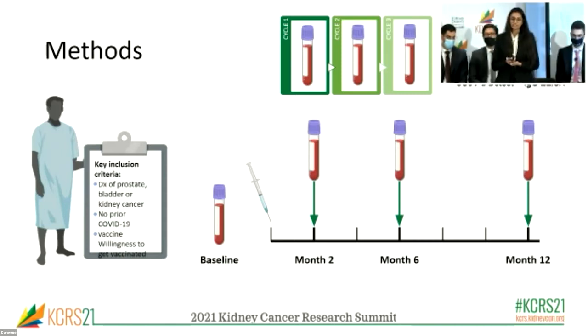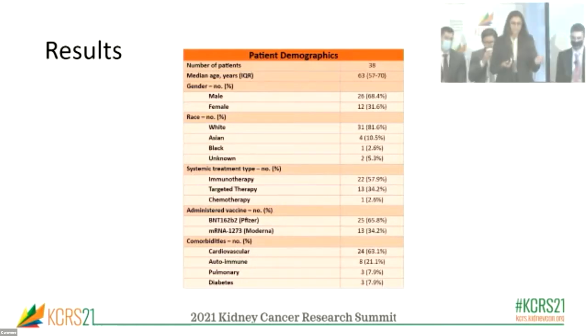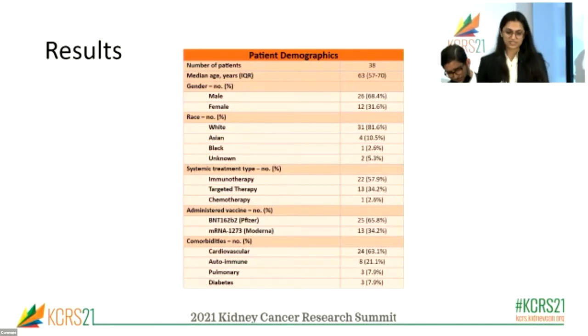Serum specimens were then assessed for antibody titers using the SCoV-2 Detect IgG ELISA assay, and results were reported as immune status ratios. So like I mentioned previously, we included a total of 38 patients with a median age of 63 and a majority of male and white patients. 36 out of 38 of our patients were receiving some form of systemic treatment, and a majority of our patients got the Pfizer vaccine.